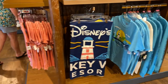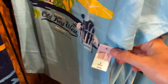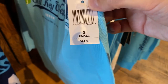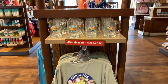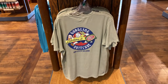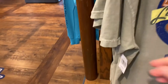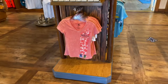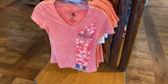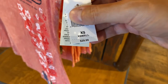There's this nice beach towel and also this shirt. Let's see how much that is. And it's $24.99. There's some mugs here, and down below is this cool t-shirt that says Gurgling Suitcase, Libations and Spirits. Let's see how much that is. And it's $34.99. There's also this festive shirt here. Let's see how much it is. And it's $29.99.